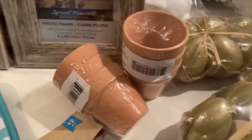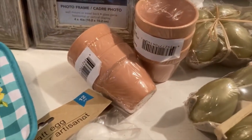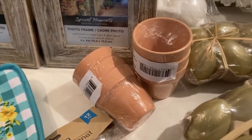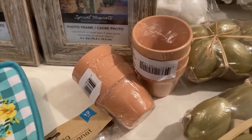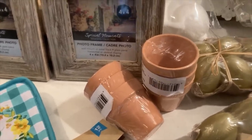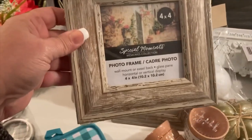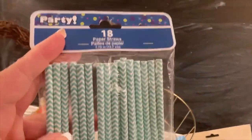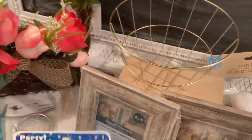These are cute painted. Of course, I always grab the little terracotta pots because those are cute to tie in a jute string and stuff some Spanish moss and paint it. Those look cute. And these frames I thought looked really cute. They look like real wood, but they're not. Grabbed these little pretty straws. I'm not sure what I'm gonna do with those.